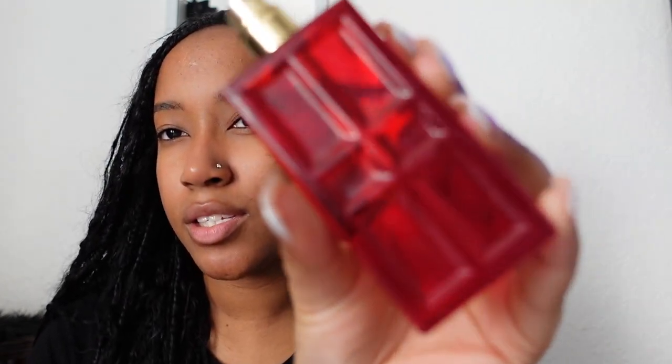It is $38. You can get this one for $38 at Ulta, so it's not as expensive. So this is a cute little one to start off your collection with as well. It's not bad, it's pretty good. You can get this one, try it if you like it. But yeah, as you can see, it's kind of used. I don't really use it as much, but I still like it.